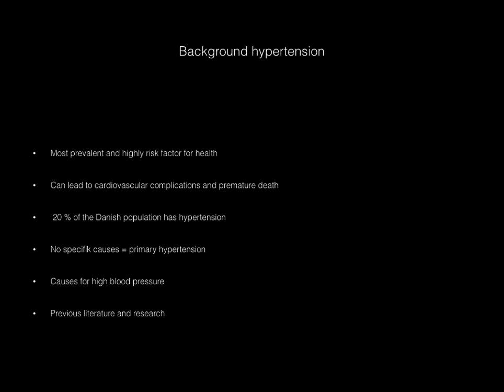In 95 to 99% of the cases, there is no specific cause for hypertension, and this is called primary hypertension. Secondary hypertension is where the cause is known, for example, renal hypertension and endocrine hypertension. The patient's lifestyle is of high importance, including physical activity, diet, smoking, salt intake, weight loss, coffee and alcohol consumption, which has a major impact on the blood pressure and therefore are central themes in the treatment approach together with medical treatment.